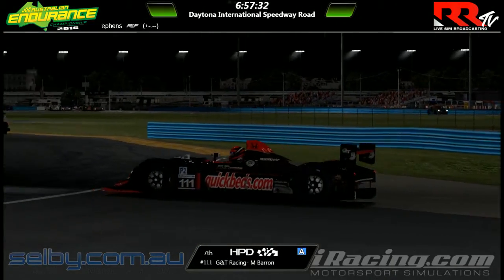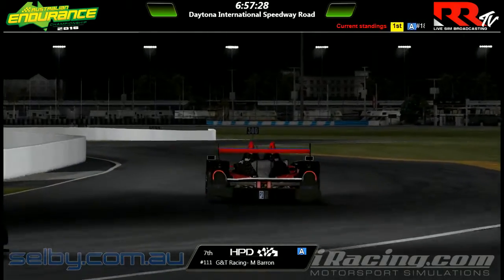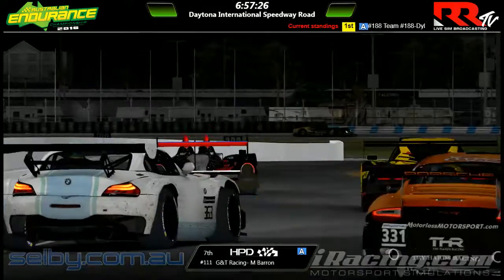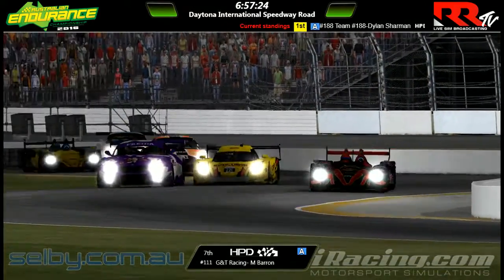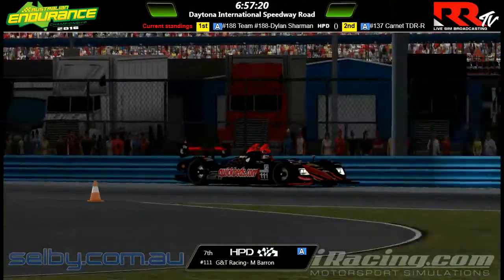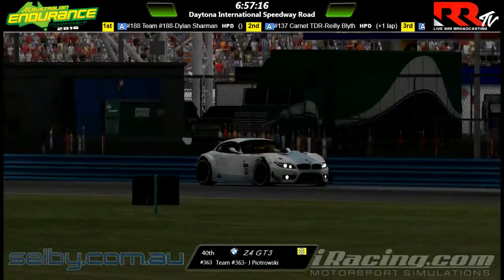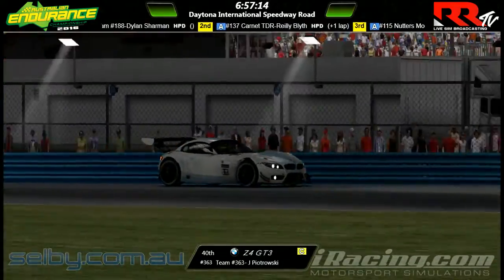Fantastic, and we just caught the tail end. There's a bit of action going on in turn one. The 363 and 111 look like they've come together. The 111's moving, but 363, it must be said, is limping a bit. So it looks like we've avoided another safety car.